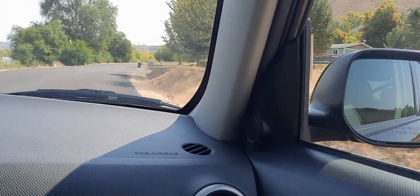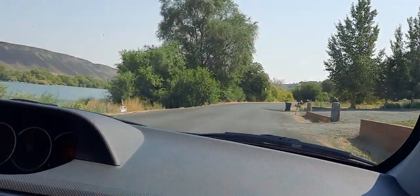Down here are so lucky. Yeah, it's beautiful down here. So beautiful.